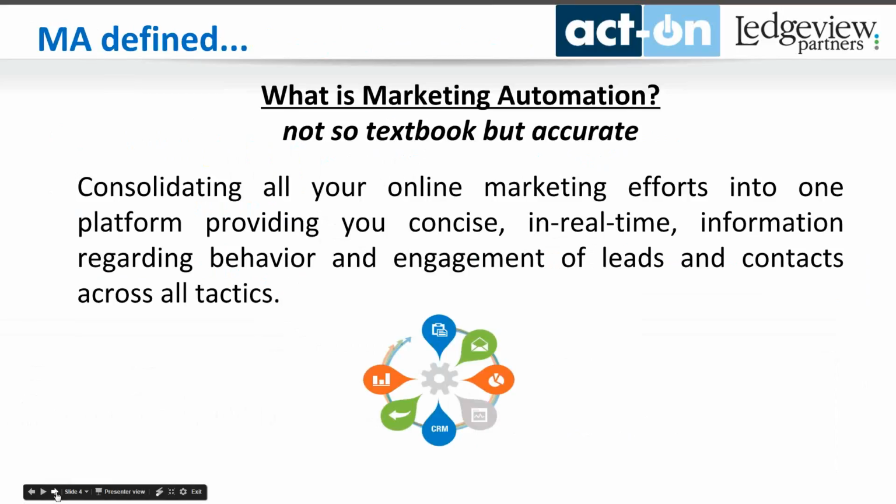Simpleton in me, right? Let's attach words to it besides just that image. This is not so much a textbook, dictionary-style definition, but many would say it's accurate. Marketing automation is simply a way to consolidate all your online marketing tactics into one specific platform or application. This in turn will provide you concise, real-time info regarding behavior, activity, and engagement of leads and contacts, and importantly, across all of your marketing channels.